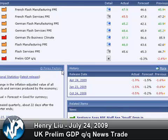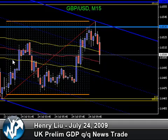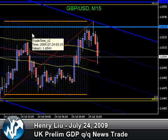Basically, with the first release of GDP, usually we'll see more of a market reaction because it has a more possibility of deviation, since it's the first look at the GDP. So a lot of investors and speculators look at especially the first release. If the number comes out deviating substantially from the consensus, we could see a lot of market volatility.